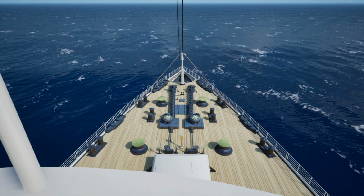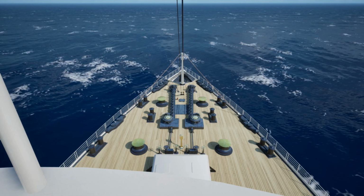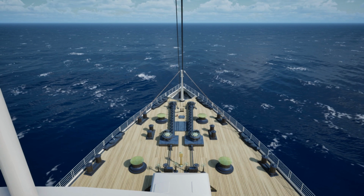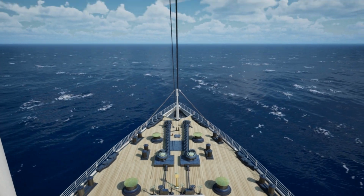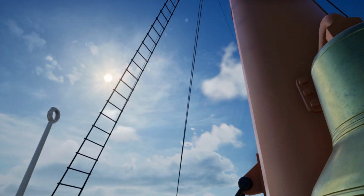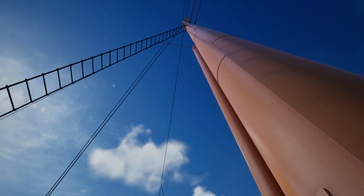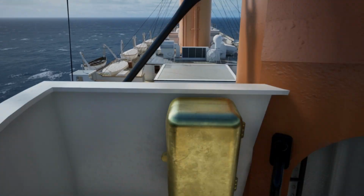Now we can take a look at the capstans and windlasses up on deck. You can see the massive anchor chains wrapped around the windlasses and the brakes up on deck for slowing the anchors down or stopping them. The steel foremast the crow's nest was attached to is 161 feet tall, making it one of the tallest ever fitted on a steamship.